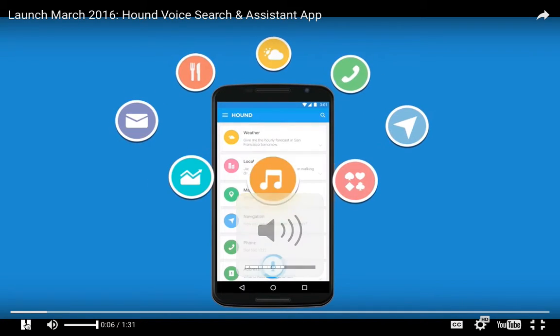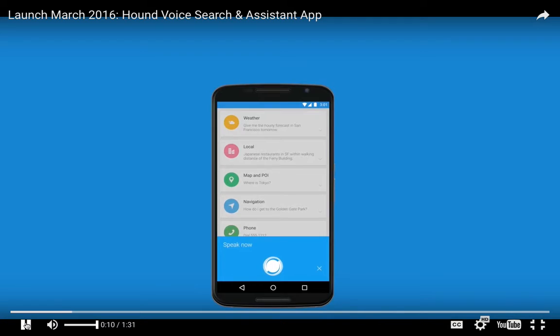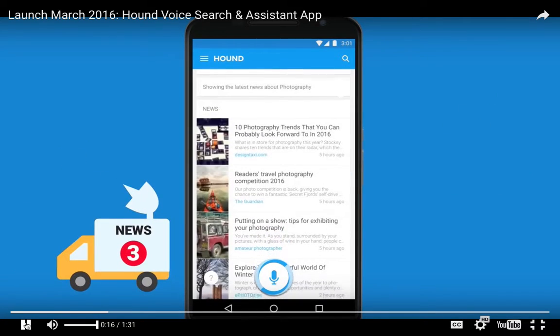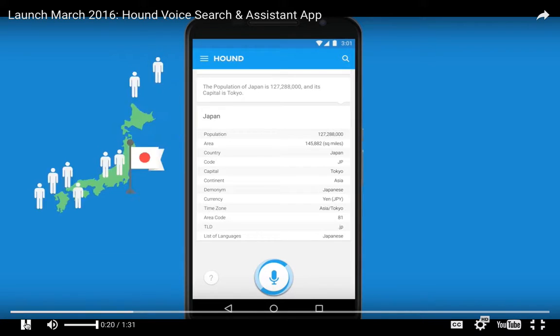With Hound, I save time swiping and typing just by using my voice and saying, okay now, show me how to get from Union Square to Golden Gate Bridge. Whether I'm searching for directions, the latest news, listening to music, or getting a fun fact, Hound has me covered.